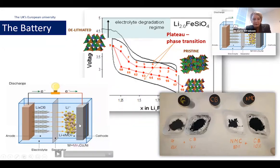When a battery works, we are transporting ions from the anode, the negative side, to the positive side. When that is happening, the light bulb lights up. When you charge your battery, you're taking the lithium back, and you can repeat this thousands of times. When we study a battery, we don't measure whether the lamp is lighting up or not. We try to follow it in an electrochemical cycle, so we get a pathway or a curve that looks like this. It's called a polarization or voltage curve.